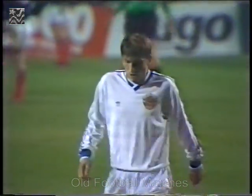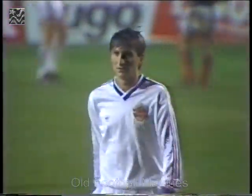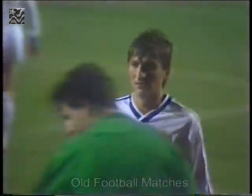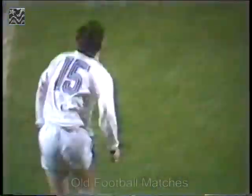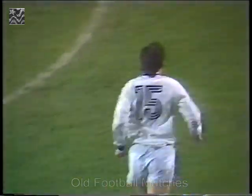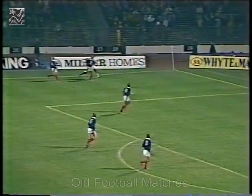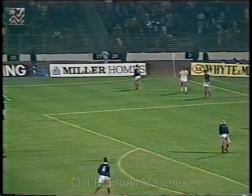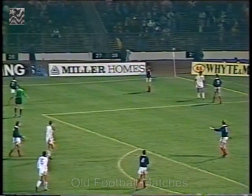Well, it's a Sunday afternoon amble. Blatant time-wasting again by the Yugoslavs. The substitute coming on now is Jankovic from Anderlecht, the former Real Madrid midfield player. Here's Vujovic, tackled by Gough. The Yugoslavs happy, of course, to keep the ball towards that far corner flag.